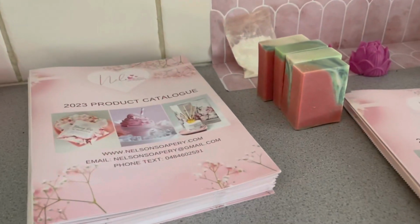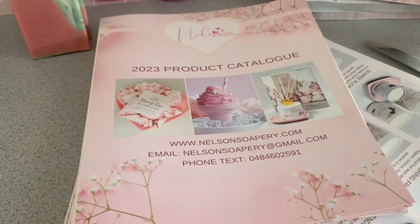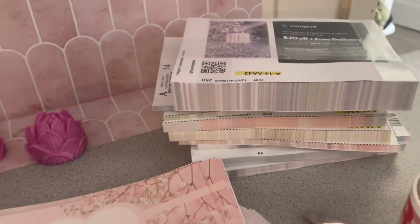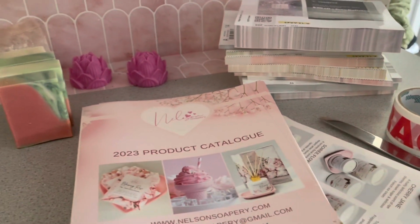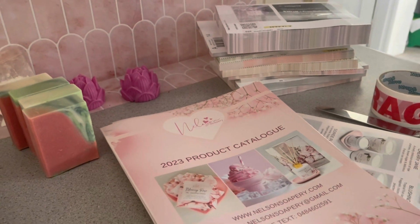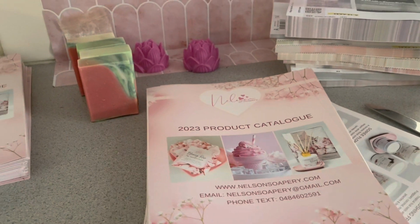So here everything is. I've started putting them together, and these are the booklets. So this is the front. I will actually open it up and show you what it looks like, and then of course here is some more here. I think I roughly ordered about $200 worth in this lot, and then I did have another lot last week arrive. I definitely need to do some more, but it's just the way it is, isn't it?